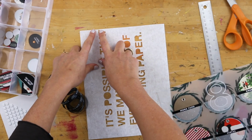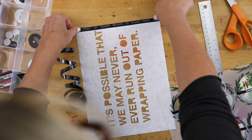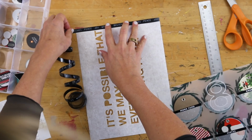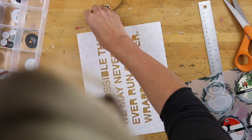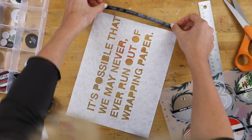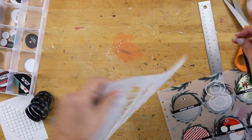I don't really want it to be that close to the edge, but I don't necessarily want to go over that edge either. So I want it to be right along here. So I'm just going to cut it like this, but I think what I'm going to do is tape it down on the back, find my tape, and then I can do the other side on top and that will hold it together. So let's say I want that joy to be right there on the end.